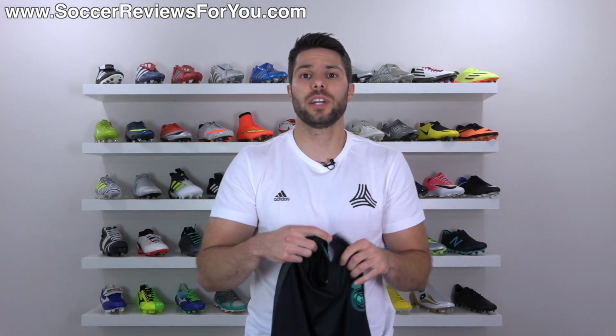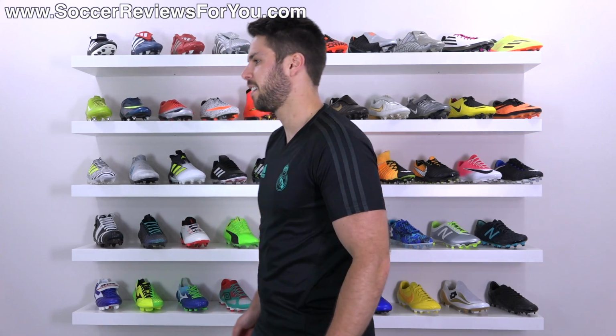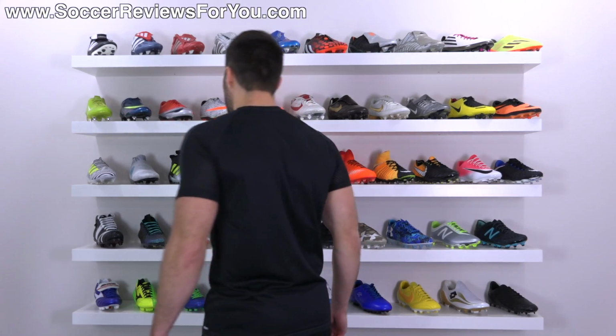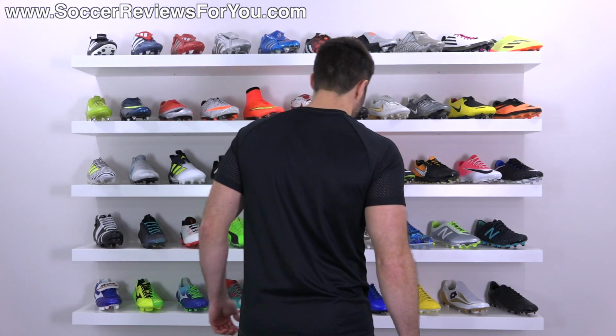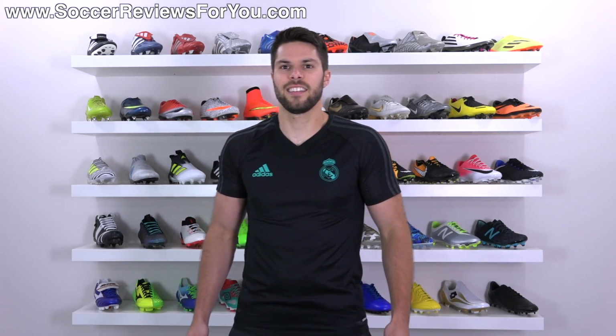The Adidas Real Madrid 2017-2018 training jersey, retail on this guy is $50 US, so half the price of what an actual jersey would cost, but equally as good quality, and actually I prefer the material they use on the training tops over the actual jerseys.